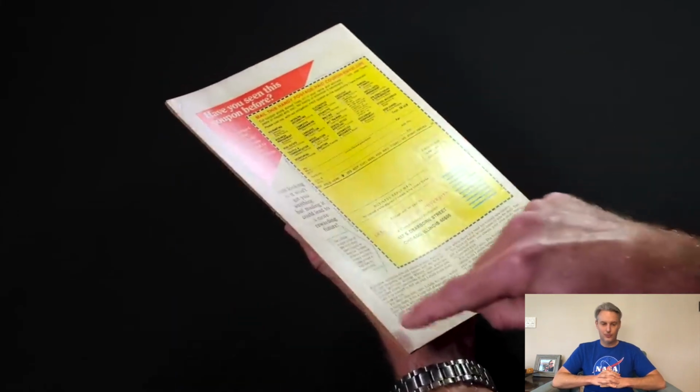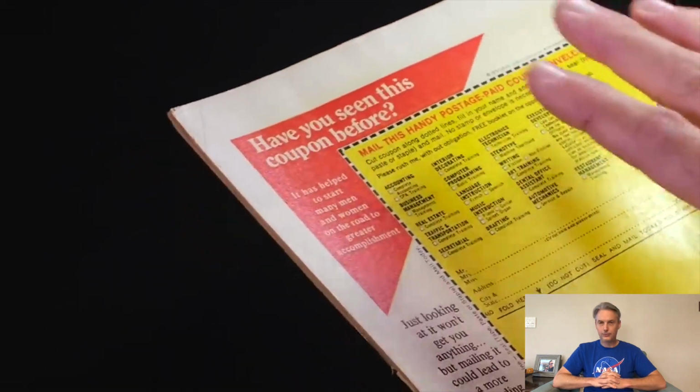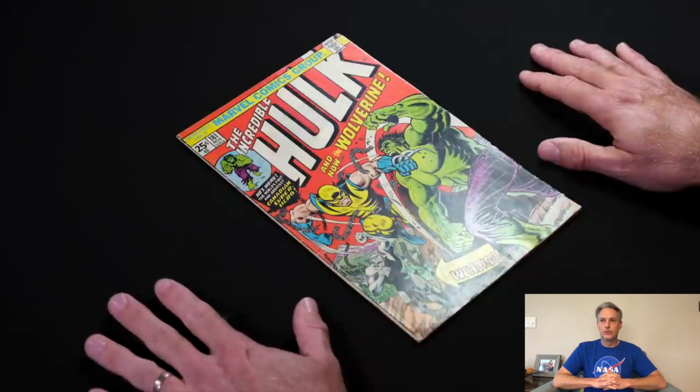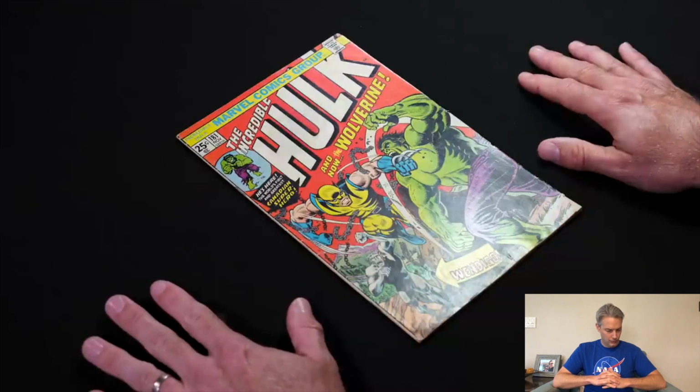On the back cover, I noticed several creases to the bottom corner and also to the top corner, and also some light soiling and staining as well. Now I'm going to count the pages. This step is very important because if a comic book is missing any pages, wraps, or coupons from the interior, it can adversely affect the value.